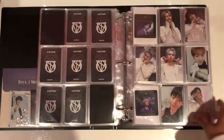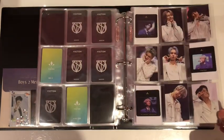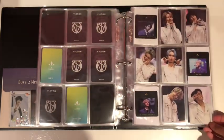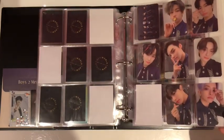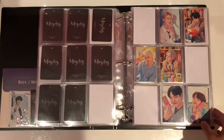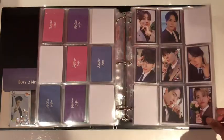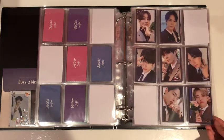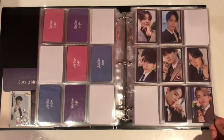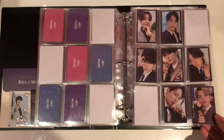It's a really small collecting community, so I end up kind of knowing a lot of people who regularly collect and regularly trade and sell. This is from their Season's Greetings. I absolutely love this set. The only thing is I wish they had made another set for the boy concept, so the younger, fresh looking concept.